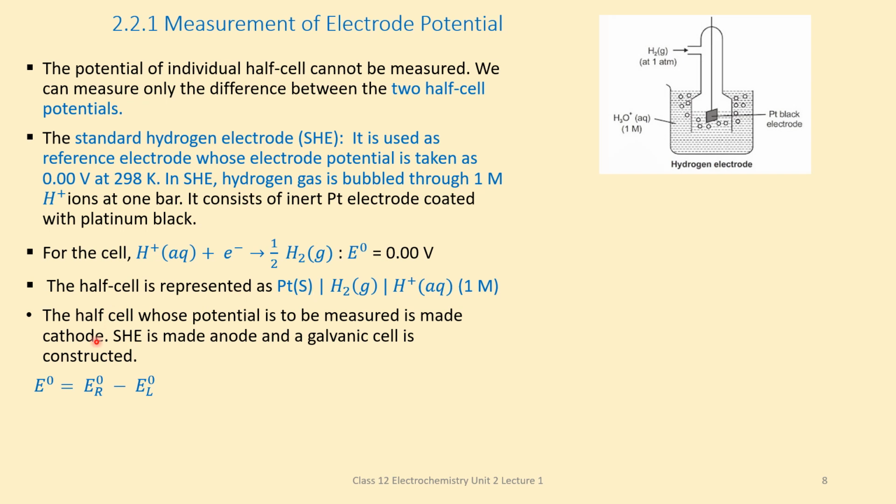So it can be written as E naught, the standard electrode potential, is equal to E R naught minus E L naught. As E L naught for the standard hydrogen electrode is 0, then E naught equals E R naught.